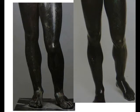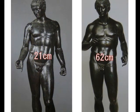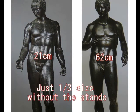Same legs. It is impossible to make such same legs as these. And have a look at this, just about the genital organs, but they are not useful at all because these are for boys, very young boys. And the heights of the statues are different, 21 centimeters and 62 centimeters.